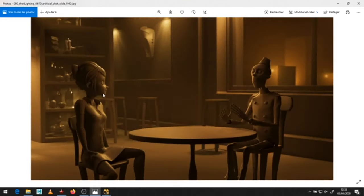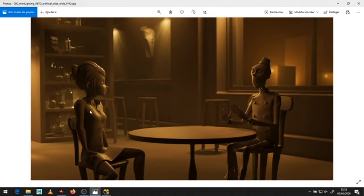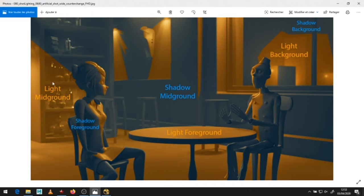This is maybe the shot where there is most improvement, mostly character lighting. You can see I have changed the light's position to give some nice shape here on her face, and this is what we want to achieve. I have brightened as well this area here to accentuate the counter change. So same here, where there is light, there is shadow, and where there is shadow, there is light. This pattern is a bit more complex, but I'm still happy about it.